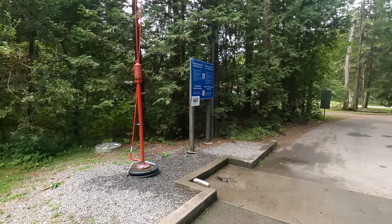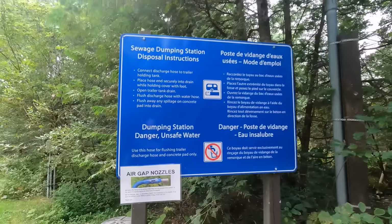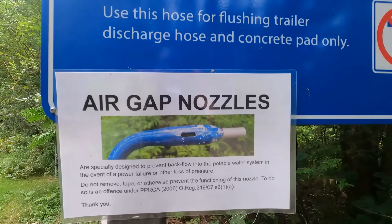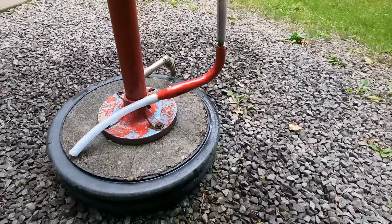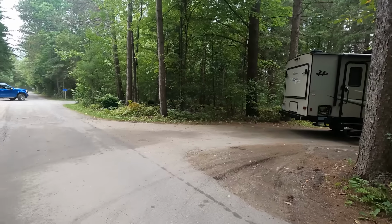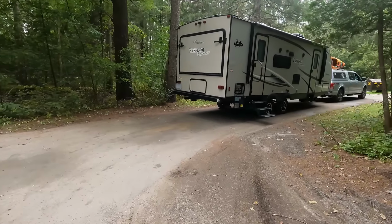At the trailer dump and fill station, there is one dump spot, one fill spot. They both have a hose that is not threaded. It's one of those air gaps. And they even have a sign here explaining how it's illegal to try to bypass this air gap system. So don't do it. To turn into here, it's very awkward.